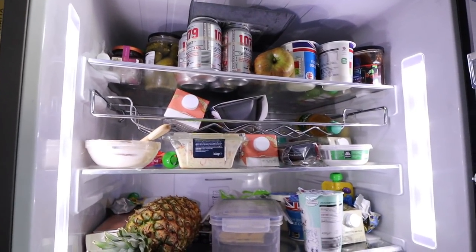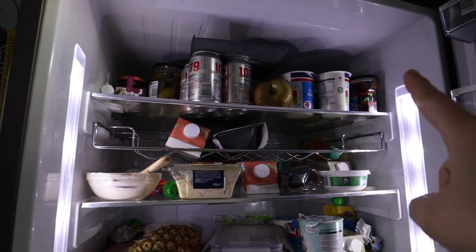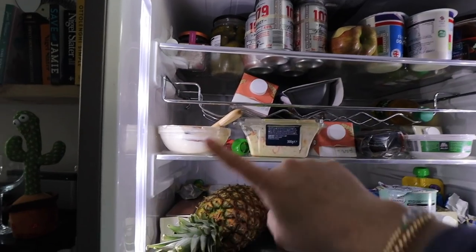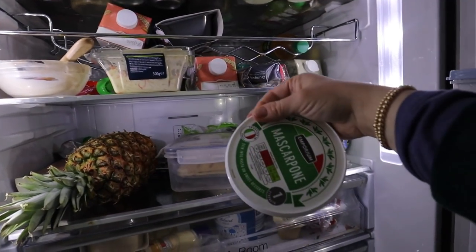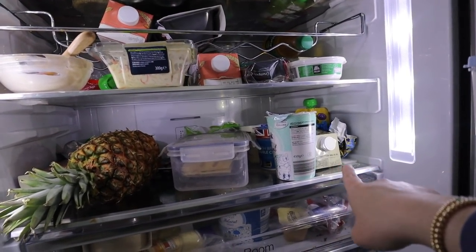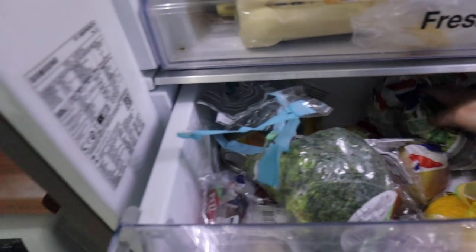So this is the fridge at the moment. We have the top level, the unopened jars of stuff, half-eaten fruits, which needs to go in the compost now, and cream. And then we've got the plant-based milks. We've got mascarpone I forgot about. We could do something with that this week. Pineapple, cheese, and some more yogurt. And then we have some veggies.